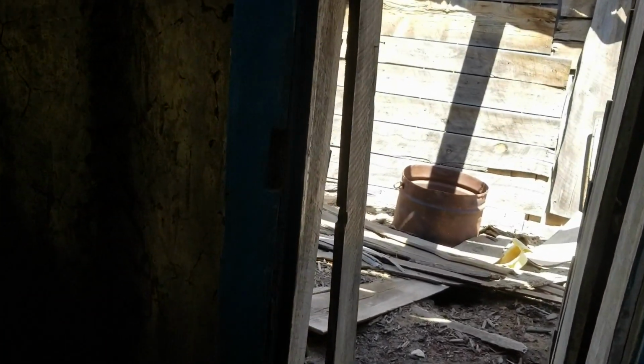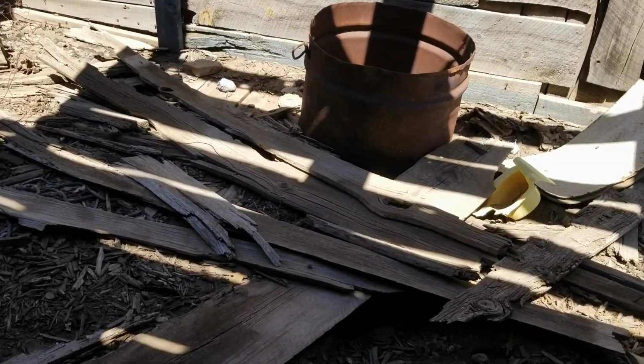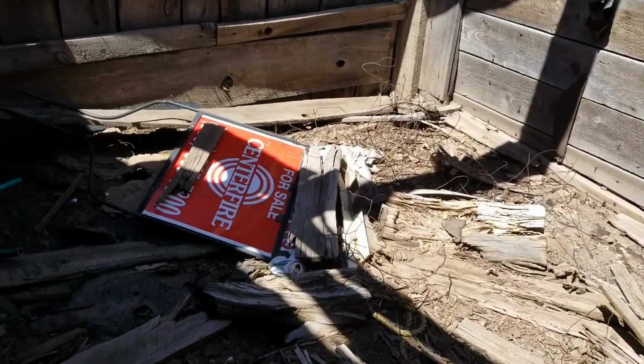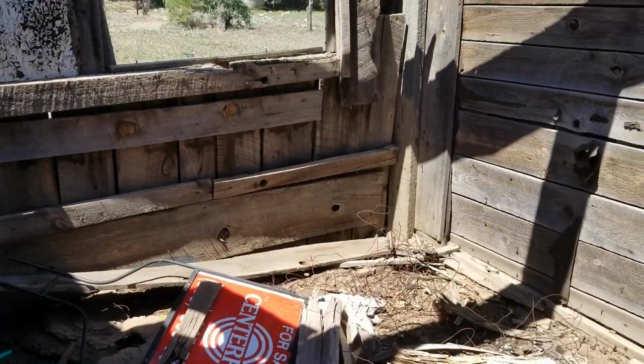Okay, and then there's another door over here. It's kind of leading outside, but maybe into like what used to be a little lean-to or shed, it looks like. Let's see, maybe this was like an outhouse or something. There's this giant wash tub. Oh, and then look. Looks like the place was for sale at one time. I guess there weren't any takers. I mean, talk about a fixer-upper. Plenty of natural light.